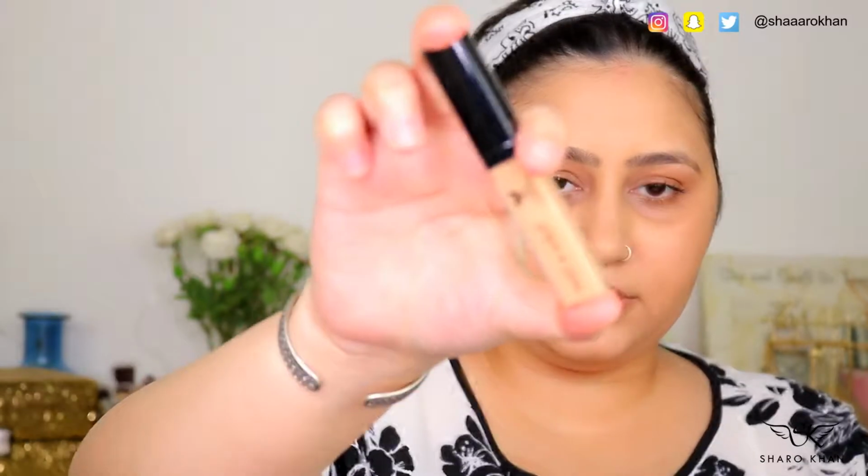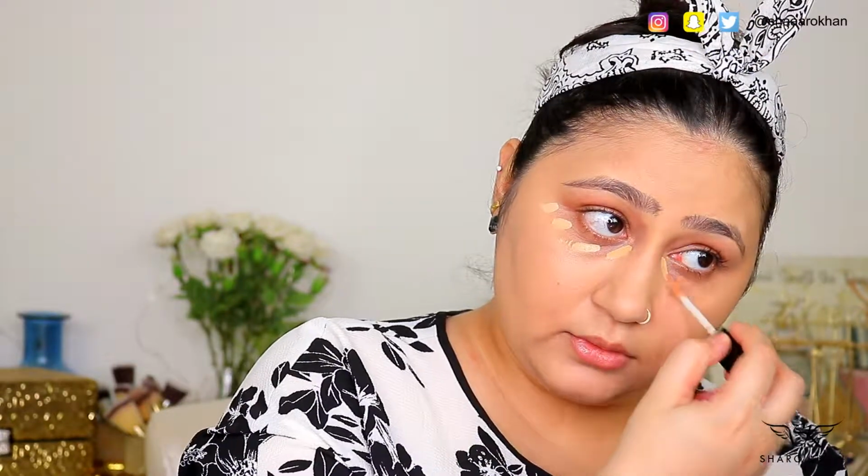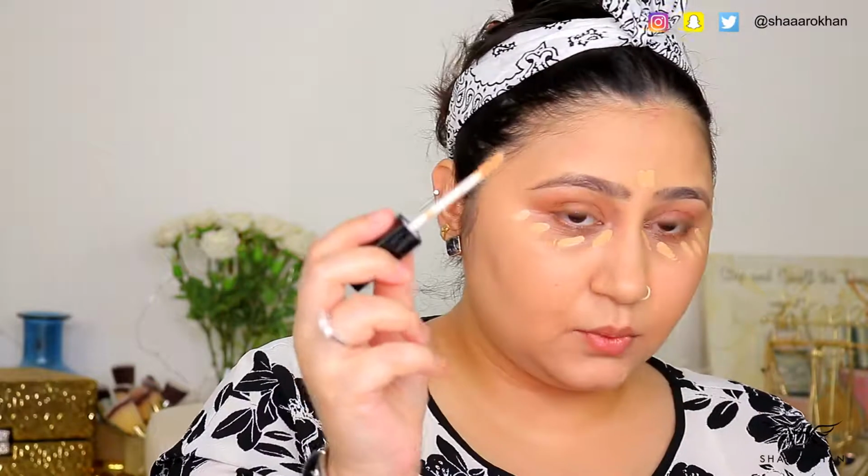So now we'll use the concealer. For concealer I have this Wet n Wild concealer. It is a bit dark for me, not really great. I'll add a bit of Shape Tape to it. Yeah, kinda dark. And even the Wet n Wild concealer, I think they had only 4 to 5 shades, and I think this was the lighter shade, and it is too dark.